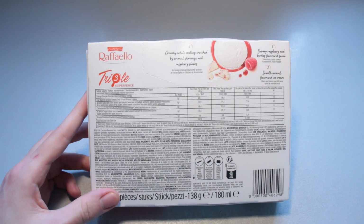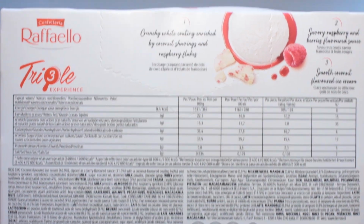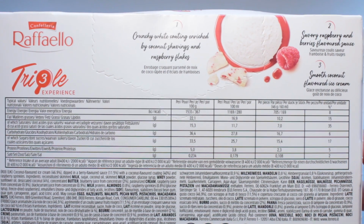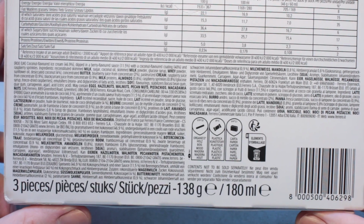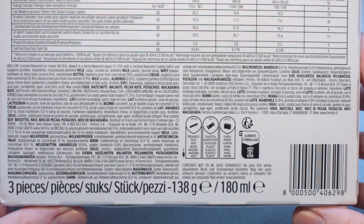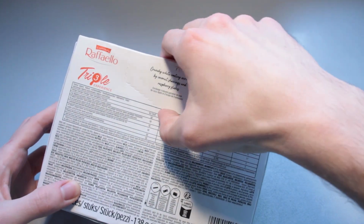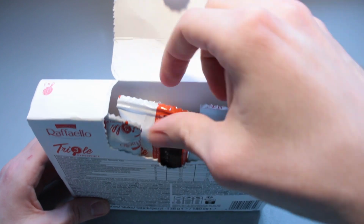Let us take a quick look at the nutrition table right here. Pause if you want to read that. Pause if you want to read what's written up top there as well, and pause if you want to read the rest of the ingredients lists down there. 3 ice cream pieces are in here, so let us take a very close look at them.